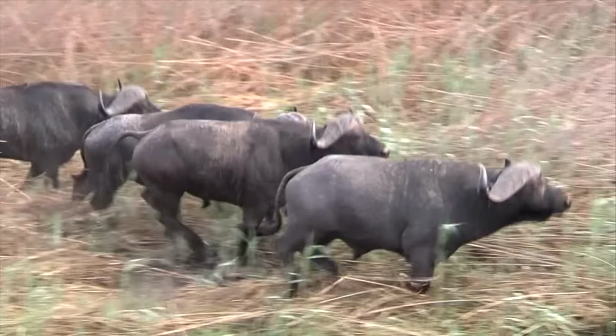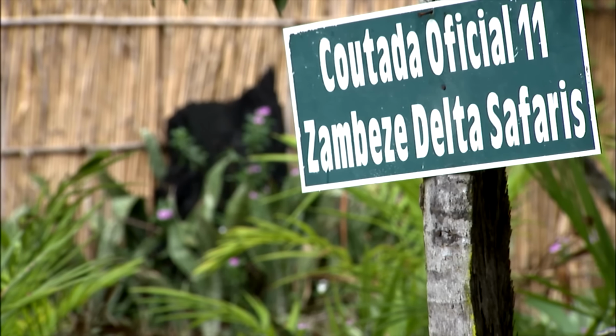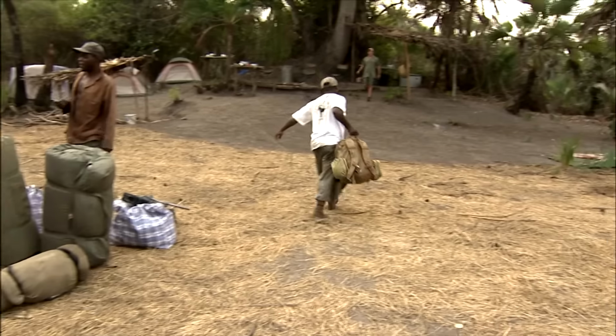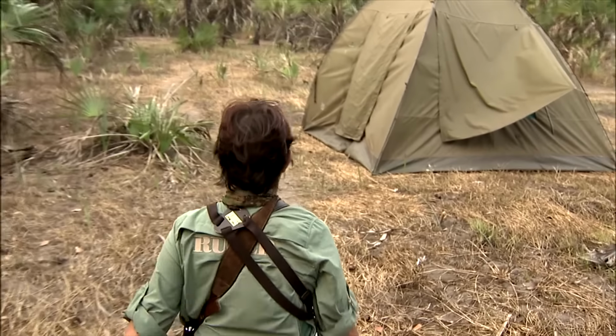When I first started hunting Cape buffalo, I'd heard that Mozambique was opening up, and I'd heard more and more about Mozambique, and it got to the point where that is the country that I want to go to, and here I am. Here at the camp of Zambezi Delta Safaris, it's really unique with places I've been to in Africa because this is kind of a traditional camp with the tent, and I find that very intriguing because that's what the old safaris were like.